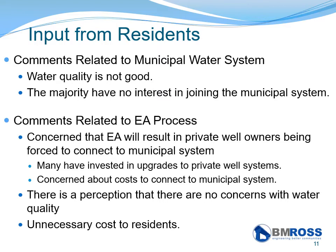We also had a number of comments and questions related to the environmental assessment process. Many were concerned that the EA will result in private well owners being forced to connect to the municipal system. And that concern was around the fact that many had invested in upgrades in their private well system. Also, the previous comment about water quality and concerns about costs associated with being forced to connect to the municipal system. There's also a perception in the community that there are no concerns with water quality in those private well systems. And that there was also just a concern about unnecessary costs to residents.